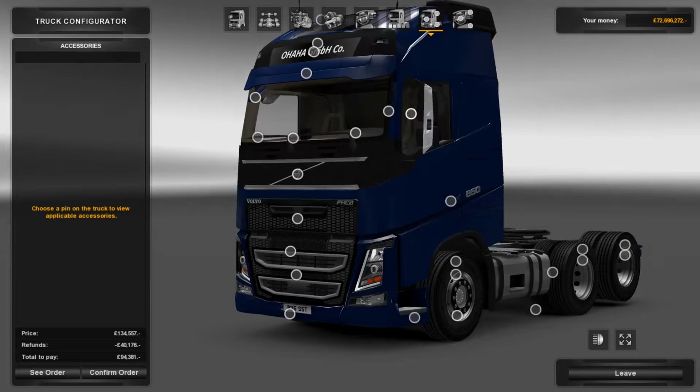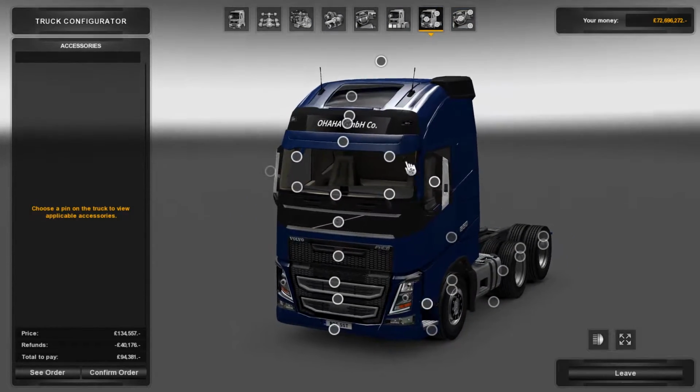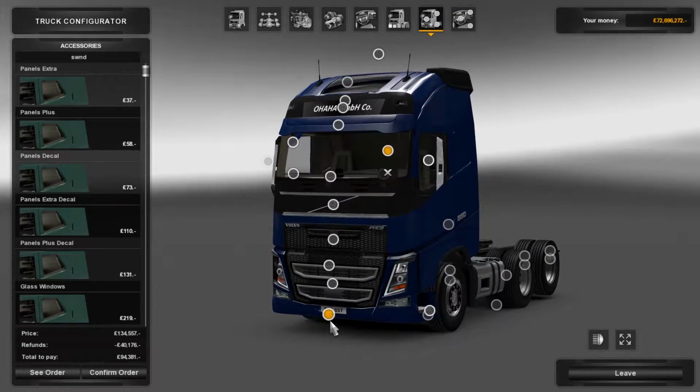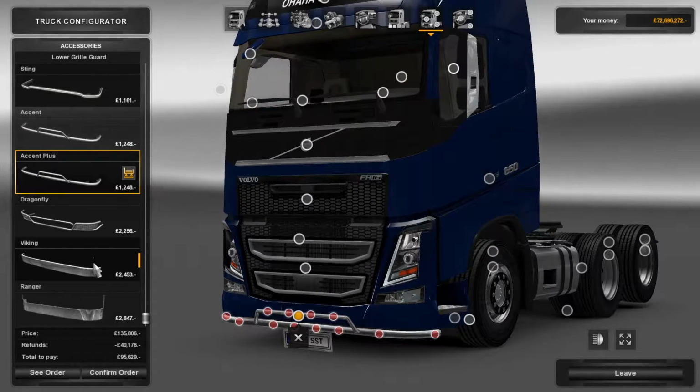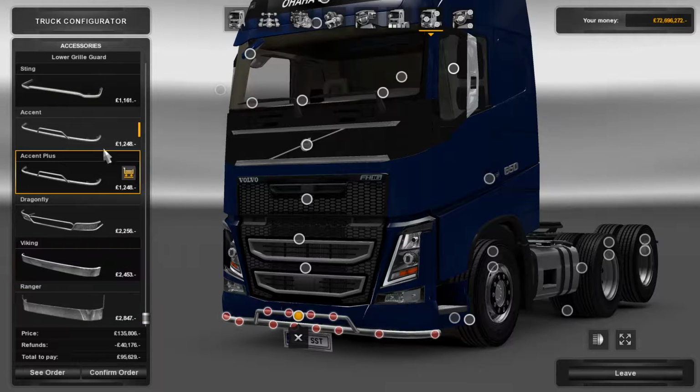But yeah, onto the add-ons. There are quite a few add-ons, as you can see here, to choose from. Starting down below, it does come with some custom grills at the bottom. If I just try and find them, where is the right one?